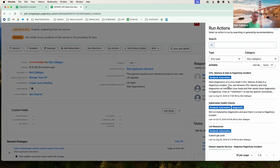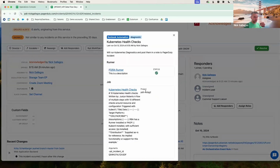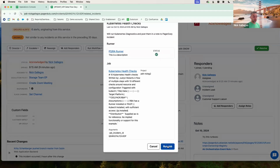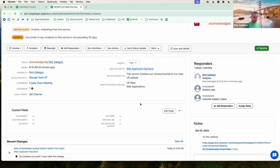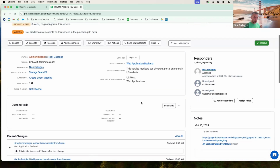So generally, I need to run some Kubernetes health checks in various different environments, right? But rather than having to do all those manual processes, I'm just going to run those health checks directly here from PagerDuty, right? So I'm going to go ahead and run this job. Give it a second, because it's actually going out into our dummy environments and pulling in some information here. So I'm going to run that job directly from here, right?